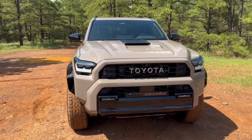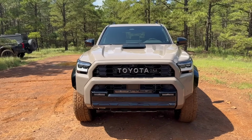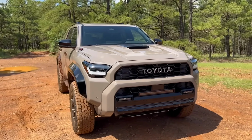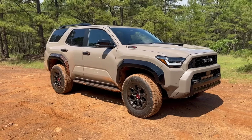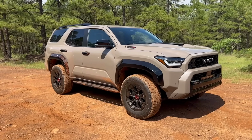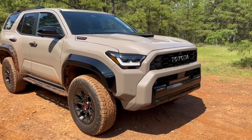Its stance is a little bit wider, as we can tell, than the outgoing one. The 4Runner did grow a little bit with the wheelbase. We are now at a 112.12-inch wheelbase. This 4Runner is a little bit longer than the outgoing model. It's actually a little bit longer than the Land Cruiser as well. We don't have specifics for interior dimensions yet, but the 4Runner has grown when compared to the 5th gen.